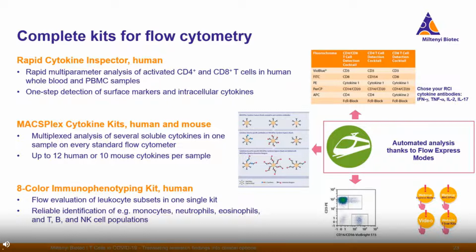And all of those kits here are compatible with our so-called flow express modes, which are available on all our MaxQuant analyzers. You can imagine these flow express modes as some kind of software module that allows you to perform an automated analysis of data that are generated with these kits. And if you want to have more information, I would recommend you to check out these webinars that we've created on these kits and express modes that you can find here on the lower right.